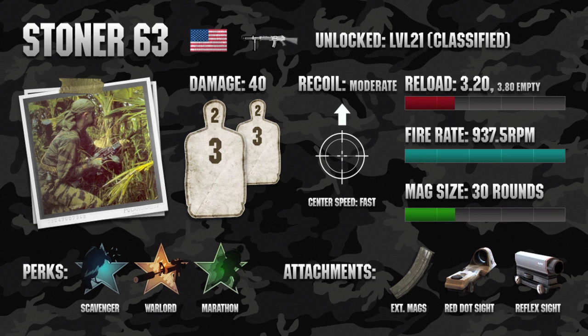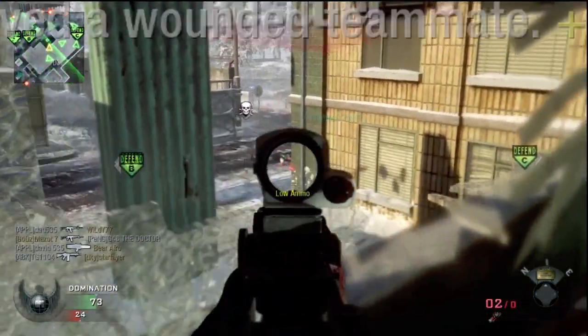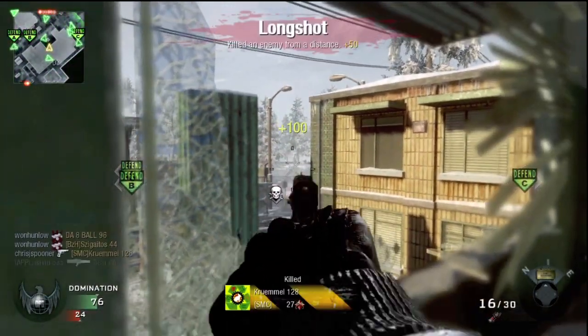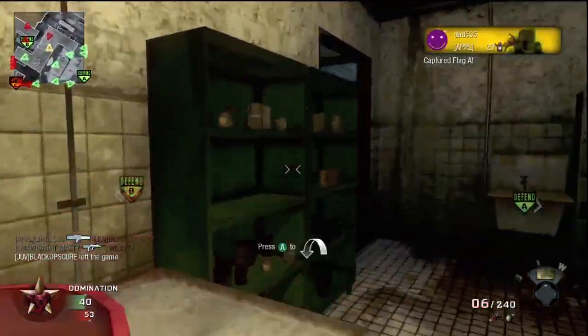So basically, equipping both the extended mags and an optic of your choice just helps make the Stoner an all-round weapon. So it's definitely one to give a try. You don't tend to see it used very often. It's definitely got one of the better sound effects of the weapons. The fire sound really sounds quite meaty and very nice. So give it a try. Let me know your thoughts on it.